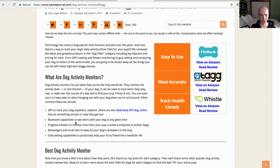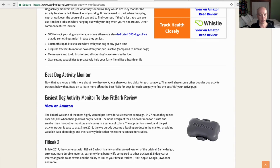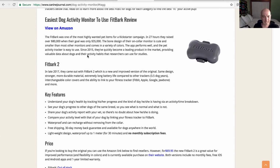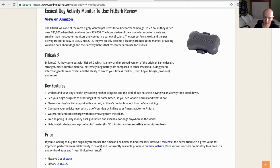Well, they give you a little definition here just so you know what's going on. They have the best dog activity monitor. So that's a little keyword subheading. Easiest to use. So this is where it ties in. So easy to use, this is that section here. It is a reasonably sized sort of mini review. There's some information, but it's not super thorough. I would imagine you could write a lot more about it than they have.